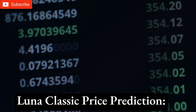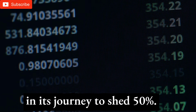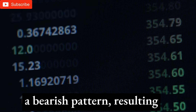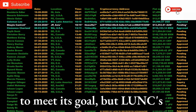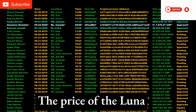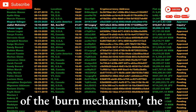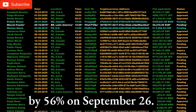LUNA Classic price prediction. LUNC approaches target 1 in its journey to shed 50%. Since September, the price of LUNA Classic has formed a bearish pattern, resulting in a significant sell-off. This action is already on track to meet its goal, but LUNC's slide is expected to continue. The price of LUNA Classic continues to fall. Due to Binance's disclosure of the burn mechanism, the price of LUNA Classic increased by 56% on September 26.